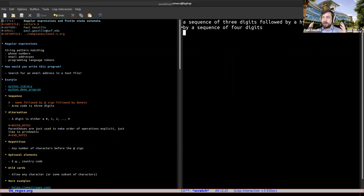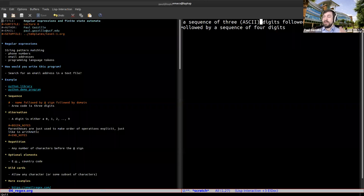So, okay, let's define the problem as, I want to identify three ASCII digits followed by a hyphen, and then a sequence of four digits. This is all in ASCII code. So we can assume we have the infrastructure for reading and representing ASCII code. Just like in the toy compiler, we can read them one ASCII character at a time and match, is this the right ASCII character?